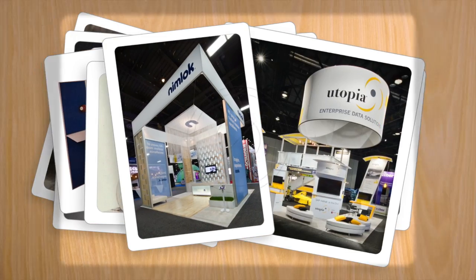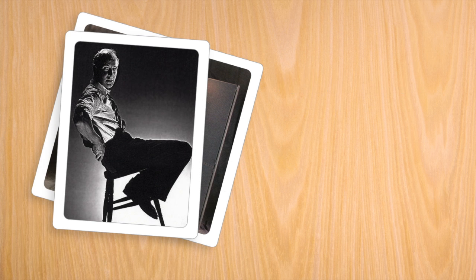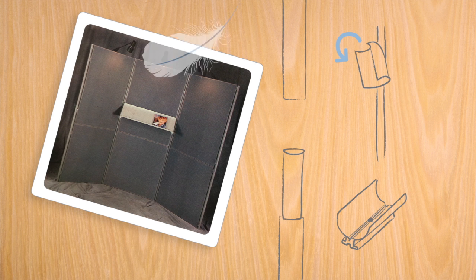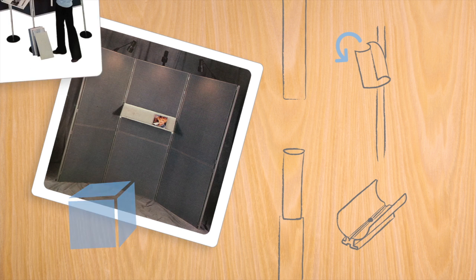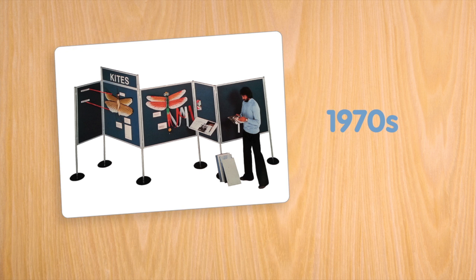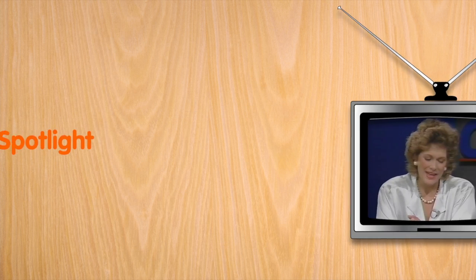Today's exhibits can trace their roots back to a photographer. This photographer, Neil Nimmo, solving a puzzling need for portable photo shoot backdrops, invented a unique lock and clip system that allowed for displays to be more lightweight, compact, and durable. Photographers liked it, but exhibitors liked it more. Neil's modular approach to displays revolutionized the industry and created what Nimlok is today.